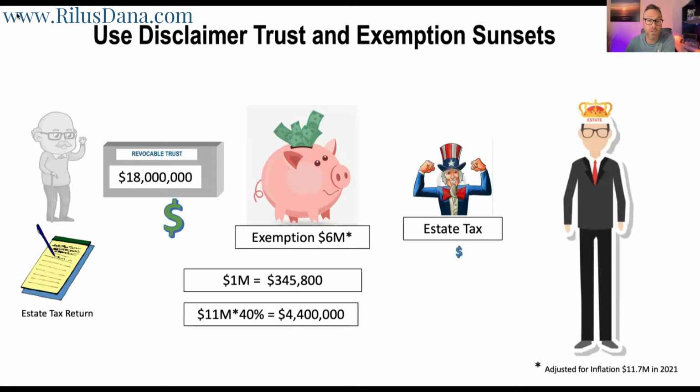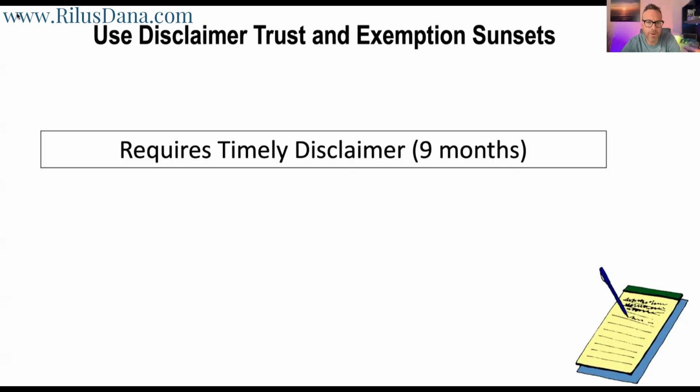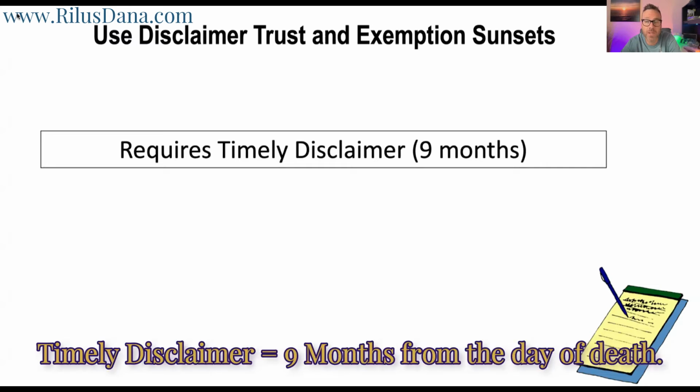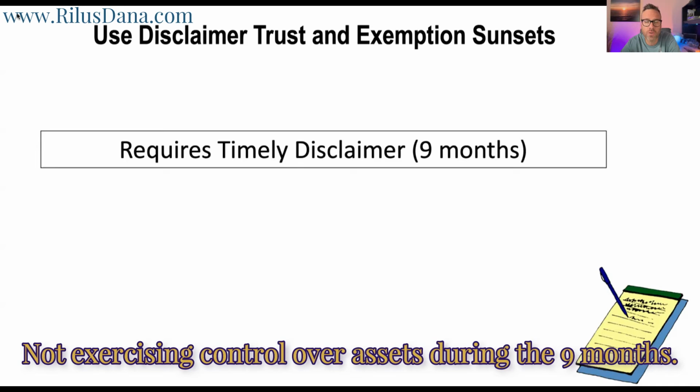By using the disclaimer, that allows you to use the first deceased spouse exemption against the death tax, and it's going to save about $5 million in estate taxes on the same $30 million estate. In order to use the disclaimer, that requires a timely disclaimer, timely meaning 9 months from the date of death. Also, you have to be careful that you're not exercising control over those assets during those 9 months.